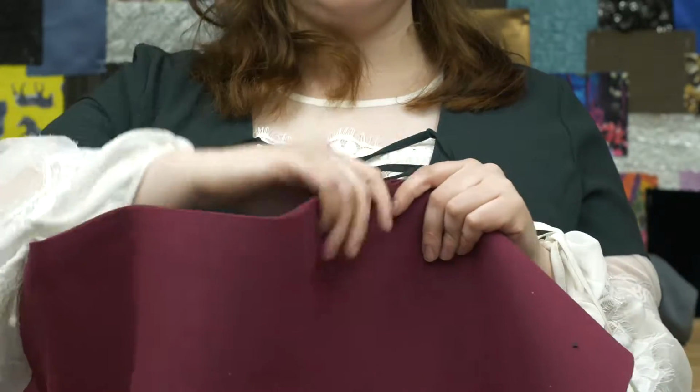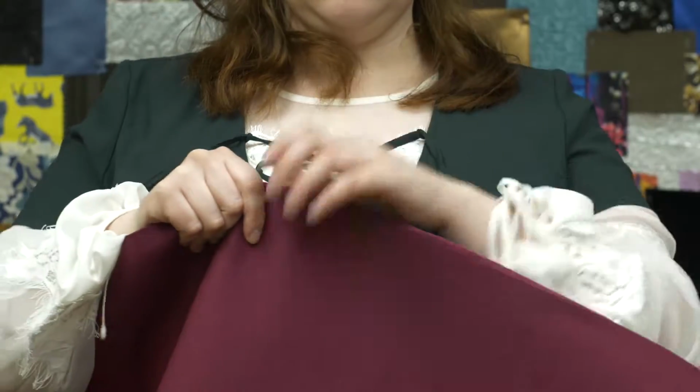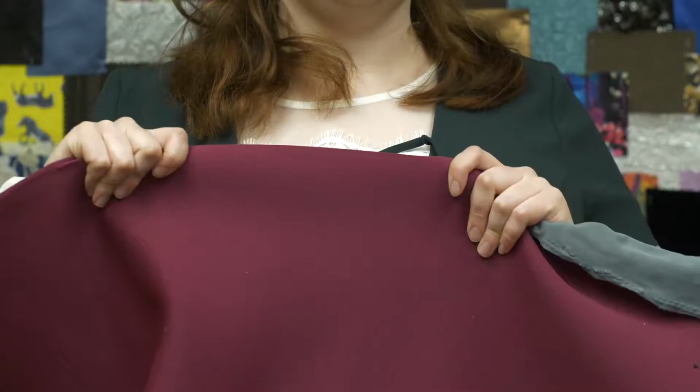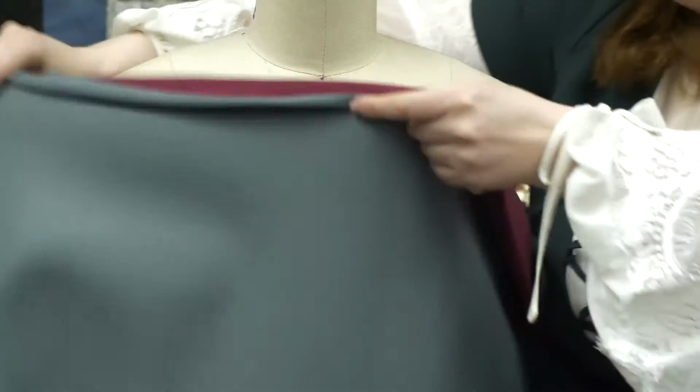This is Paddock number 305944, Moods Beet Red and Gray Blue Double-Faced Neoprene Scuba Knit Fabric. This product is 17.59 ounces per yard with a 57-inch width. It has a soft, smooth hand, kind of like the skin of a freshly cleaned mushroom. This product has a firm drape, and it holds shape extraordinarily well.